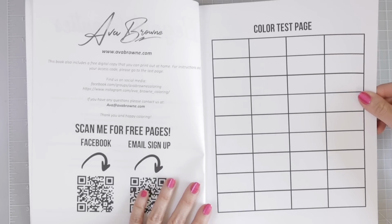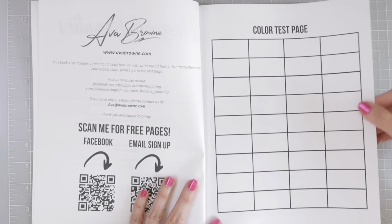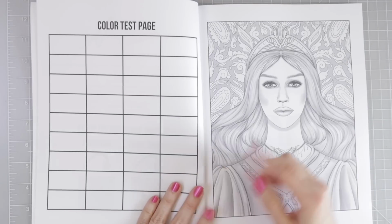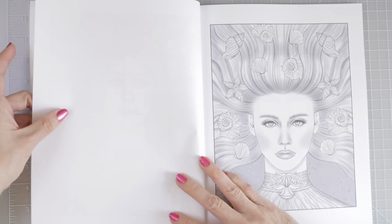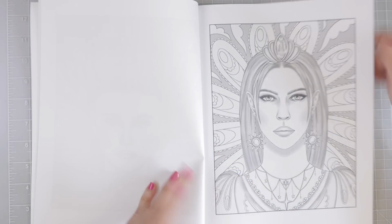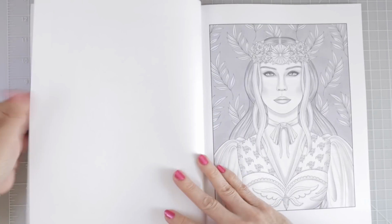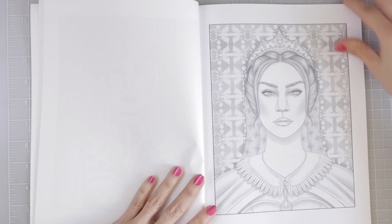So they do all come with a color test page, as you see here, so you could test out your color combos or your pencils on this page before bringing them to your coloring books. And you do have it front and back. And then all throughout this coloring book, it is going to be on the Amazon paper, and they are all one-sided. And the whole book is just going to be a bunch of grayscale images of Elegant Beauties. But some of these are really, really beautiful.